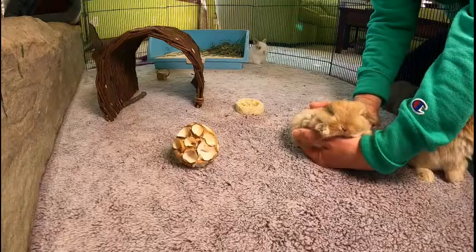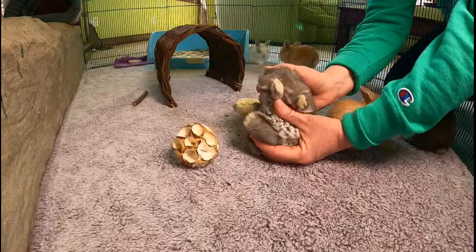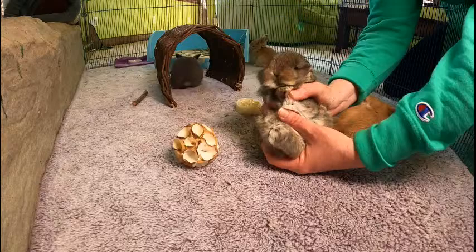Hash brown, I don't know if you can see, hash brown's looking for a way out. And then the other little one is the opal. Here's the other little guy. Girl. That's a little opal. And hash brown is the biggest. Hash brown and cheese whiz are the biggest. Little white tummy.